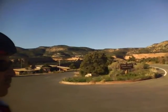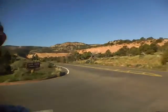Hi, it's Sunday morning, beautiful morning in May. I just did a little bike ride to the top of the Colorado National Monument, and I'm getting ready to do the descent down into Fruita, Colorado.